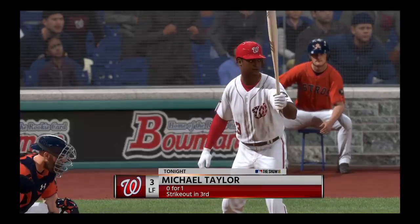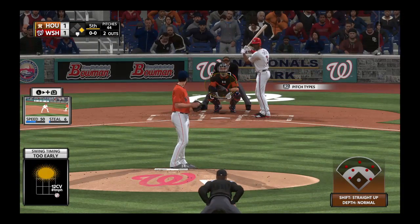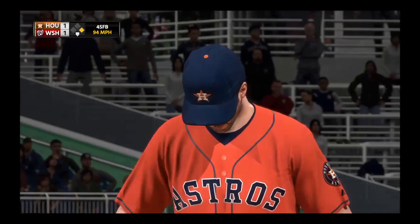Stepping in once again, Michael Taylor was a strikeout victim in his first try. From the stretch, here's the pitch. Fastball, and he swings through it to fall behind.